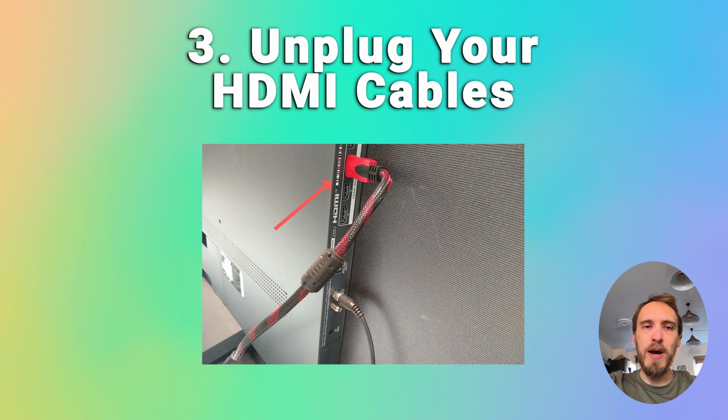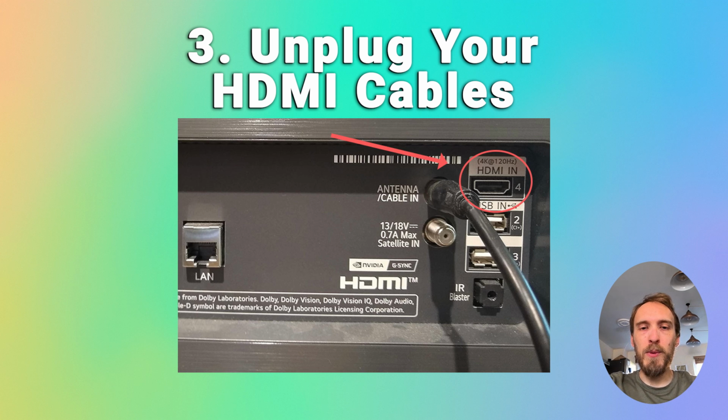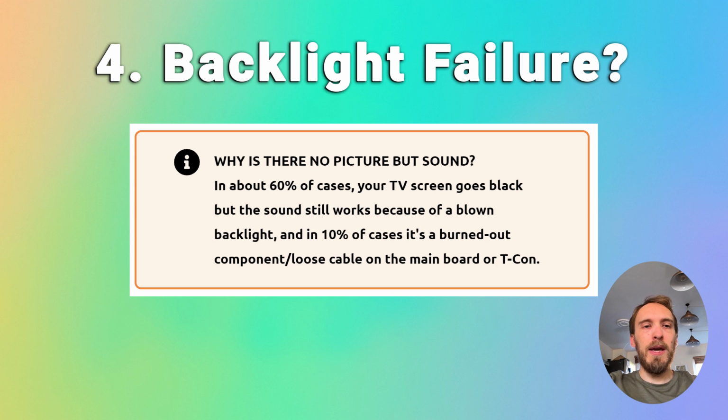If the problem goes away when you unplug all the HDMI cables, then just try giving all of the cables and the ports a good clean with compressed air if you've got it, and try plugging your device into a different HDMI socket, preferably one that's on another part of your TV, because that should have a separate connection to your TV's main board. If none of that has helped, then you want to have a look for the possibility of a backlight failure. So if you've got sound but there's no picture on your TV, then a backlight failure is the most common cause.